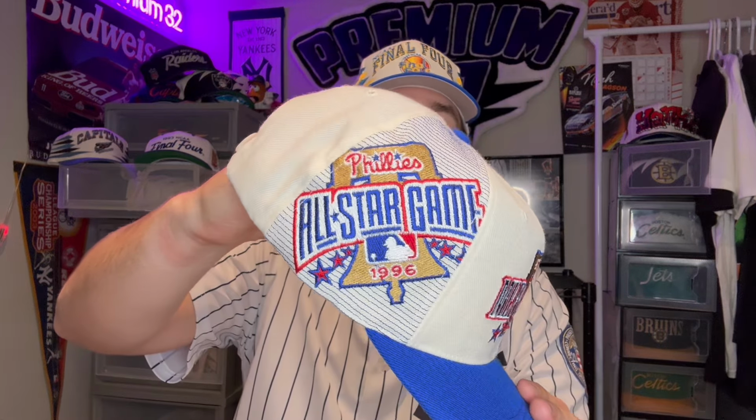And then one of my favorites, if you've been following, you know I like Final Four hats, obviously, like the one I'm wearing. This was either 1996 or 1994, but it was the NCAA from the Meadowlands. It's got the Statue of Liberty on the side. Again, brand new one for safety, and this one so I can wear. And then last but not least, 1996 MLB All-Star Game from Philly with that bell on the side and the MLB logo.